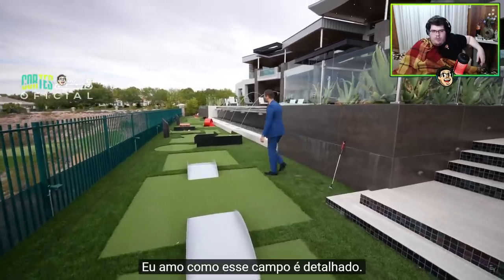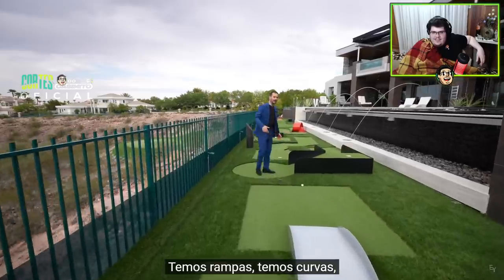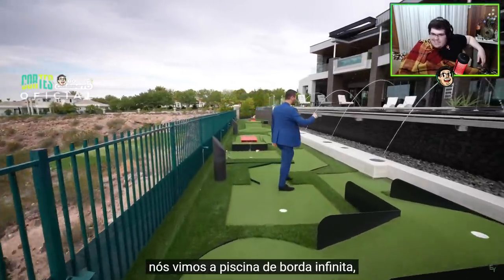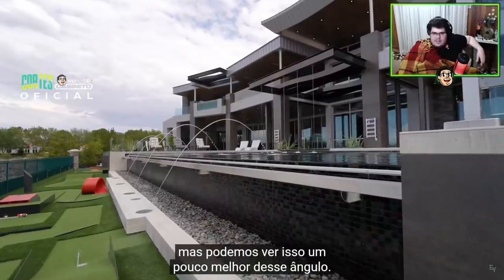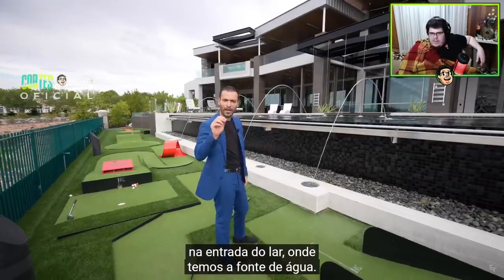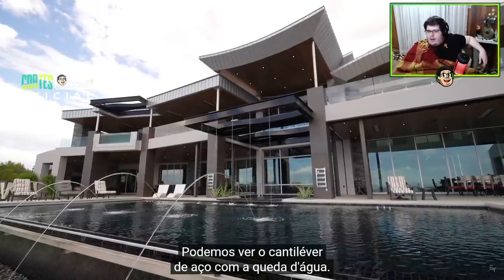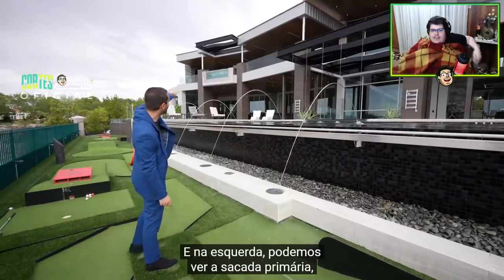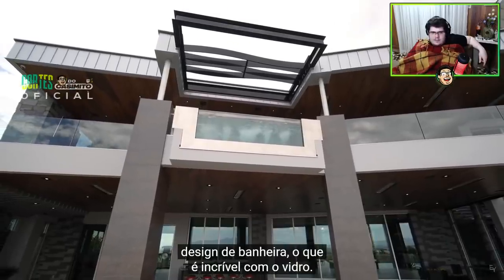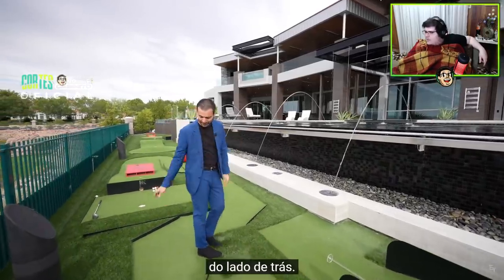I love how intricate this course is also. You have some ramps, you have some turnarounds. It's super cool. And continuing on this side, we saw the infinity edge pool, and we can see it a little bit better from this angle. They use the same glass tile that we saw at the entry of the home where we have the water feature. You can see the steel cantilever with the water. It's so cool. And on the left-hand side, we can see the primary balcony hot tub design, which is crazy with the glass front. And while we're up here, let's talk about the exterior architecture from the backside.